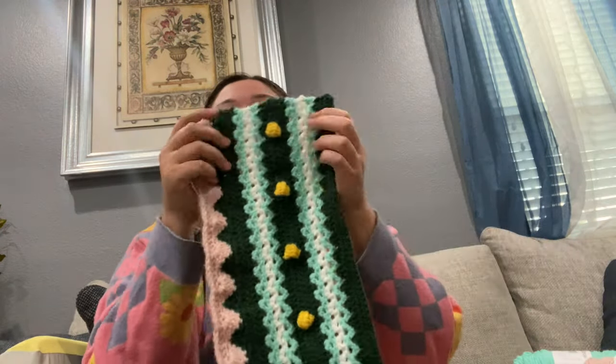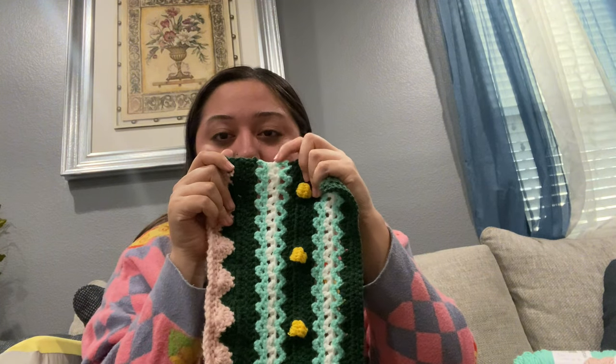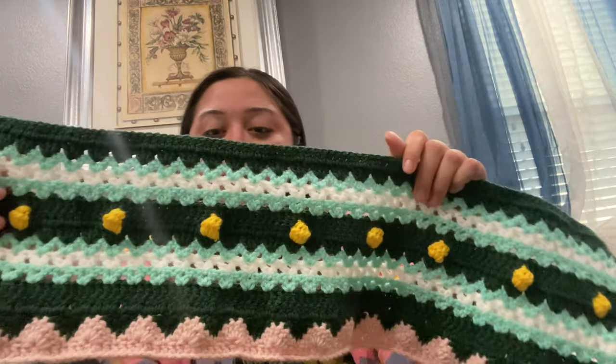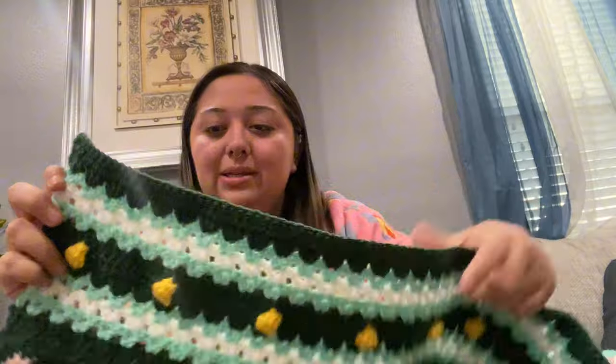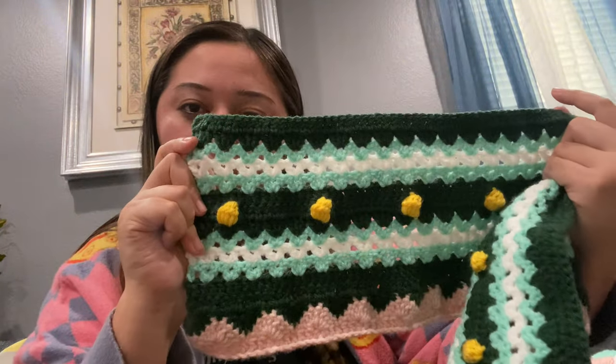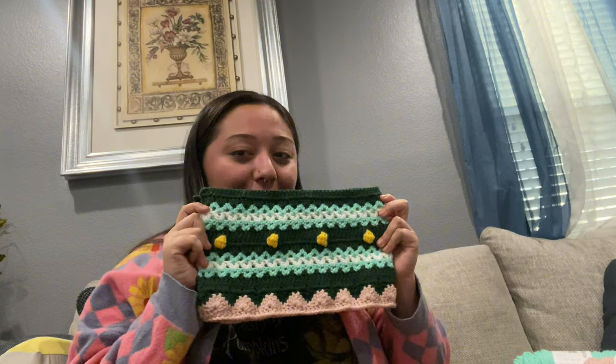It's taking forever because I'm sewing in the ends where I have to cut off the yarn and attach new ones as I'm going. So that's kind of slowing me down a little bit. But I am very much liking these colors together. Some of them are a little bit more vibrant and some of them are a little more dark than the ones that the original pattern has, but I like this a lot.